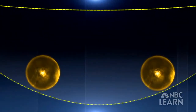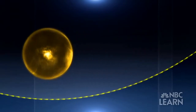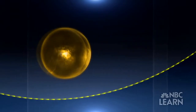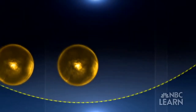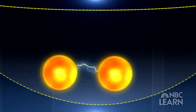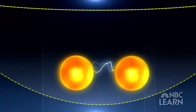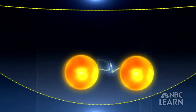The trap is like a bowl, and the ion sits at the bottom of the bowl, and it can rock back and forth around the bottom. And we can excite those vibrational modes depending on whether the atom is in its ground state or its excited state. And that allows the two atoms to talk to one another.